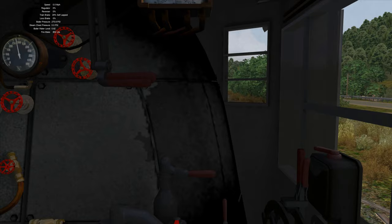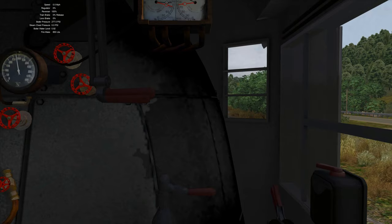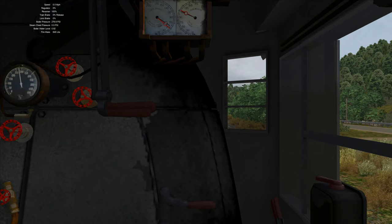And I think that we're on a little bit of an incline here, so this might be a hill start. Not a very big one, but just enough. So we're going to have to watch and be careful that we don't get wheel slip or that the weight of the train isn't going to drag us back. So while the brakes are releasing, opening the throttle up 30%.